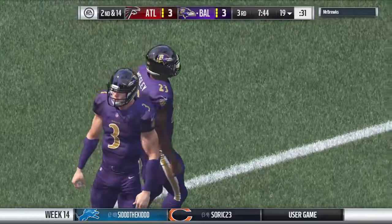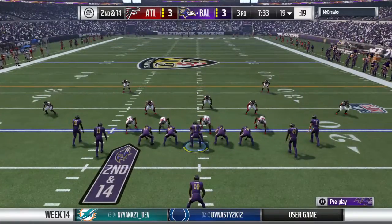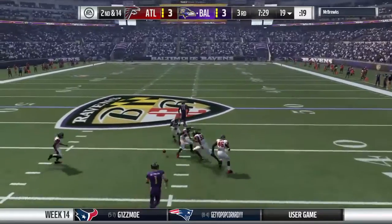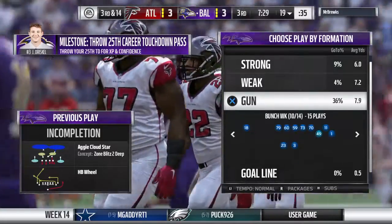Maybe you make some adjustments in your run game and do things a little bit differently, but that doesn't necessarily mean you just go to the pass and do nothing else. They're going to look to throw. And incomplete there. A nice hit jars the ball free and brings up 3rd down.